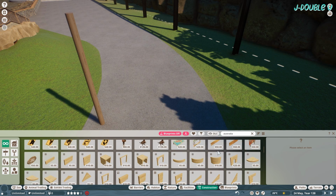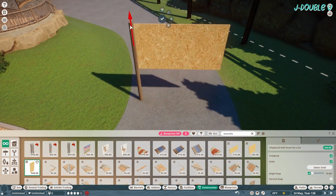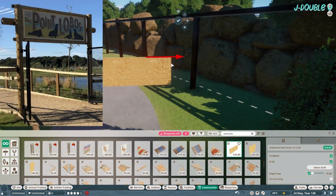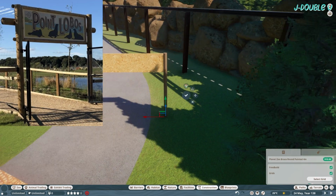And now we're doing the sign. Again, very much inspired by Yorkshire Wildlife Park. The sign that goes overhead. Theirs says Point Lobos. Ours will say Tarcoola Bay.